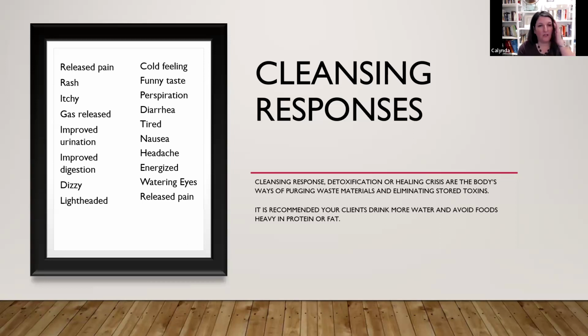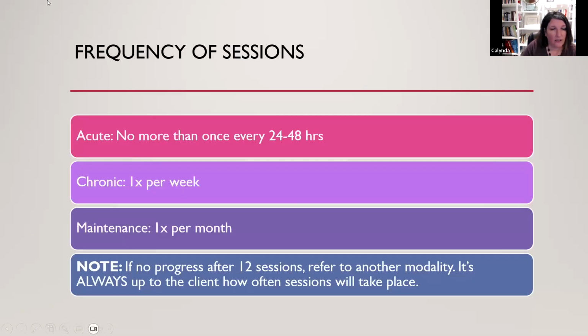None of those things sound fun, but what's happening is the body is releasing everything that is making it not feel well. So those symptoms might last 24 hours, 48 hours, goes away, and then usually clients feel energized. Again, if they drink enough water, they just usually feel good, right?